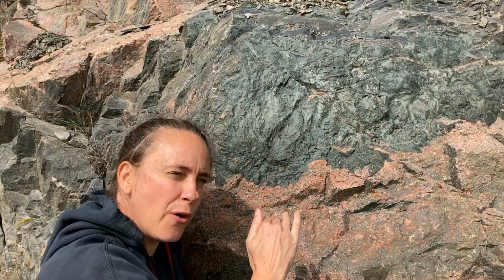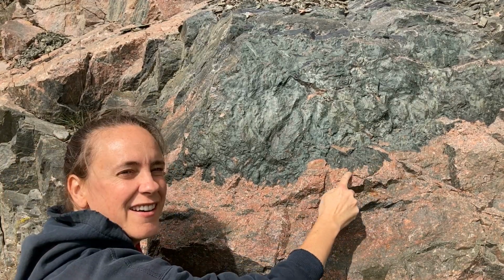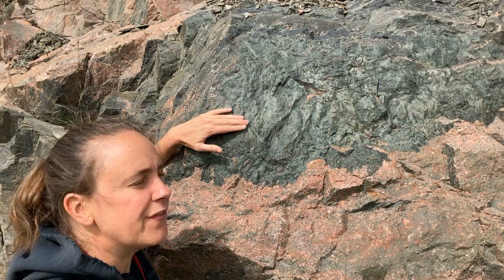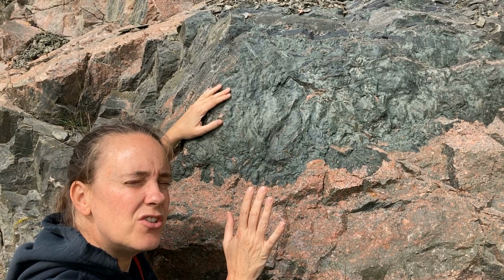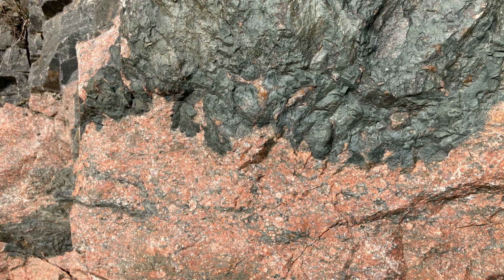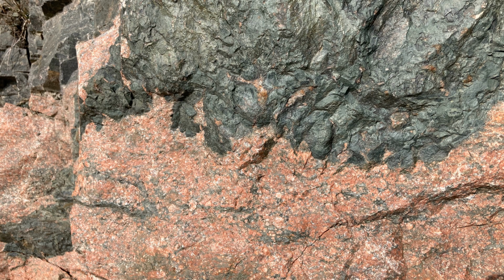Now here's a gorgeous example of an intrusive contact. Here we have our pink granite, which we know is later than the gray gneiss because we saw evidence that it was cross-cutting the gray gneiss. And here, this raggedy edge divides the granite from this very fine-grained, dark black-green rock, which is actually a basalt, which has probably been just slightly metamorphosed in the green schist facies, that is at moderate temperature and pressures. It hasn't been deformed at all, and these little wavy finger shapes along this contact show the thermal effect of this very hot basaltic magma coming in and intruding this otherwise pretty robust pink granite.